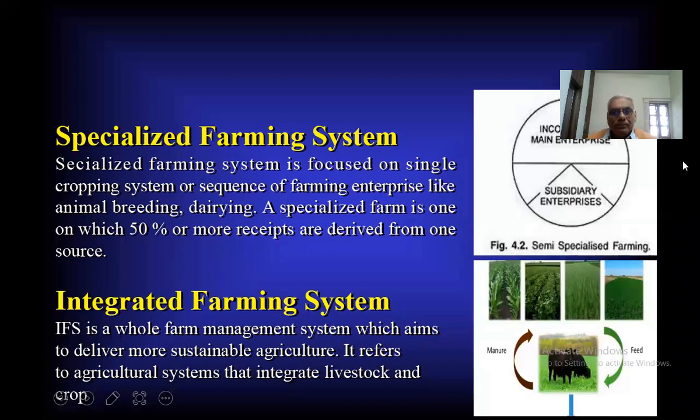Specialized farming system. A specialized farming system is focused on a single cropping system or sequence of farming enterprises like animal breeding and dairy. So a specialized farm is one on which 50% or more of receipts are derived from one source. So here you can see more than 50% derived from one source, and the rest is subsidiary.